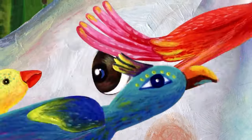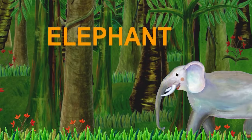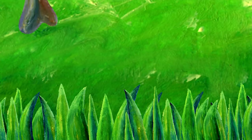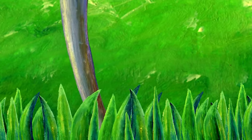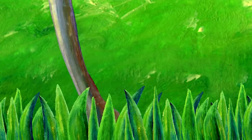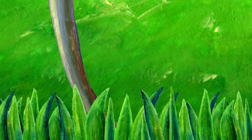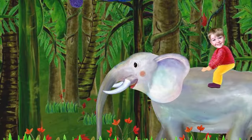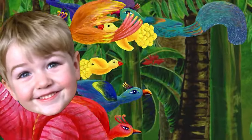When you put them together, it's an elephant. Elephant starts with E. The elephant is looking for something. What does he find? It's an egg. Egg starts with E. No, Mr. Elephant, don't eat the egg. Oh, good, Mr. Elephant. Now, who's riding the elephant? Hey, that's me! I'm riding the elephant. Riding the elephant is so much fun!